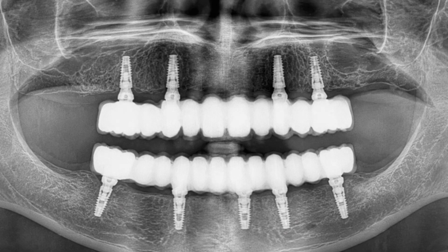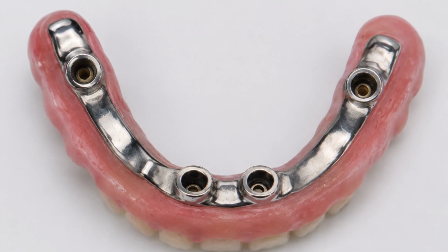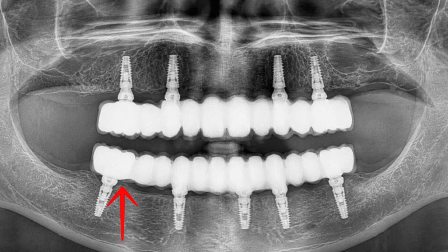And if the implant is a part of a bridge where multiple teeth are replaced and connected, cleaning becomes even more challenging. That's because all the teeth are joined together as one piece. And since they're connected, it's not possible to floss between them. You often need specific tools just to properly clean underneath and around the structure.